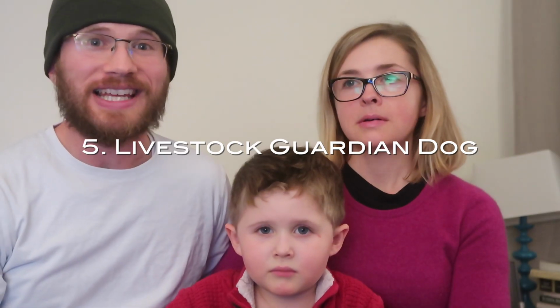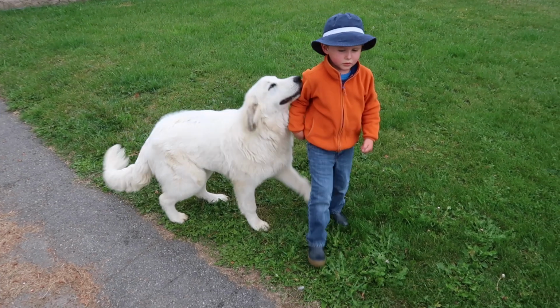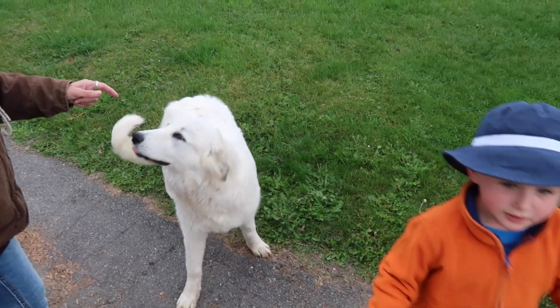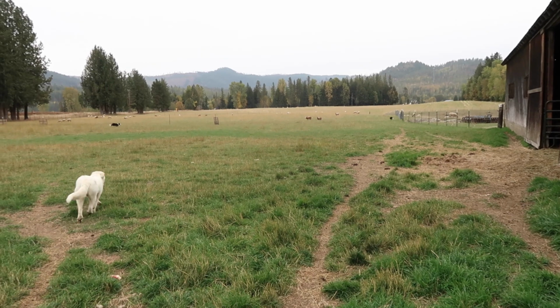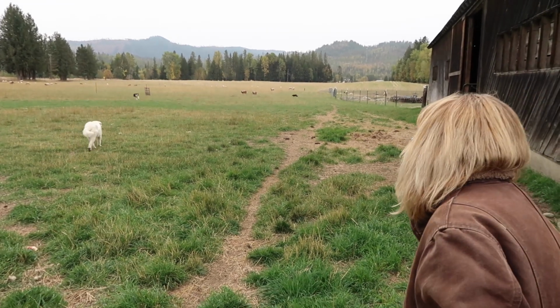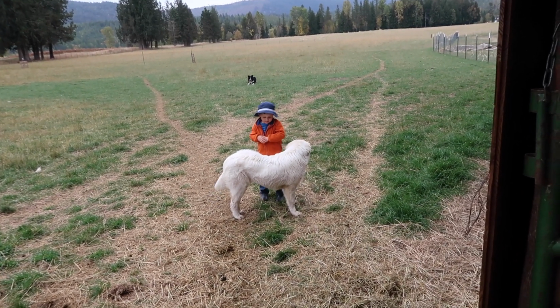Number 5 is a Livestock Guardian dog. This is something that I really want to add, but I'm not entirely sure if we're going to be able to do it or not. It made the list because it's really important to me. And this ties into needing the perimeter fencing, the physical barrier. If we're going to have a Livestock Guardian dog, we have to have a physical barrier fence.